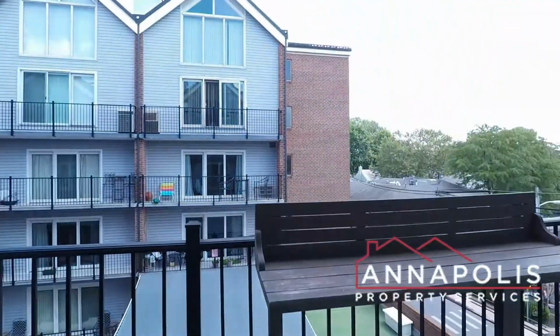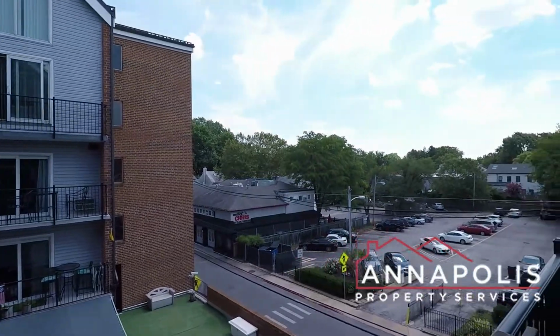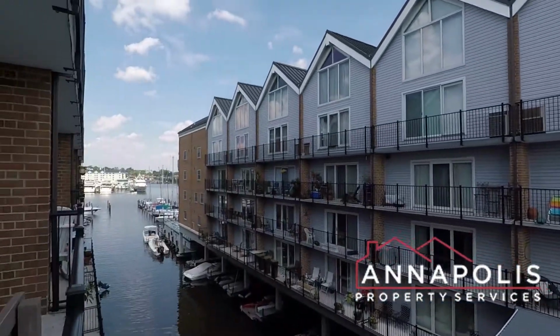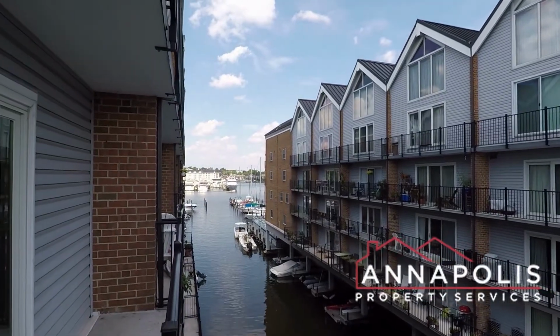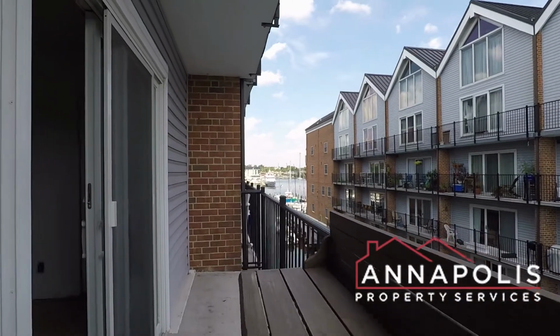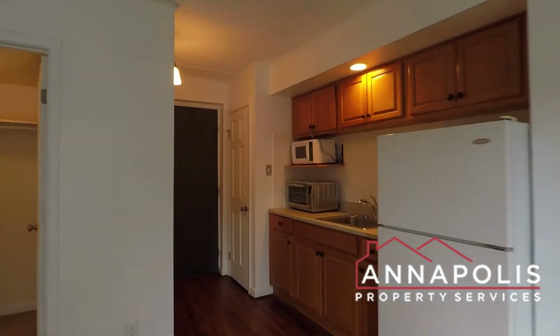Here's the best part, a fantastic private balcony. You get a view over to the right of a gated private parking lot, and then a view right out into the heart of Spa Creek. You see right across, you've got the heart of downtown Annapolis. Long, narrow balcony. Go past the kitchenette.